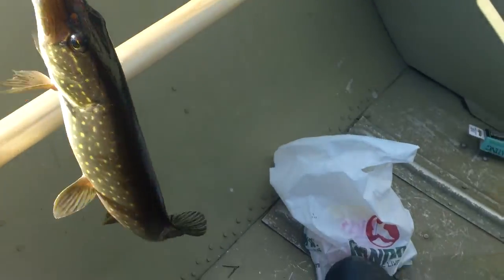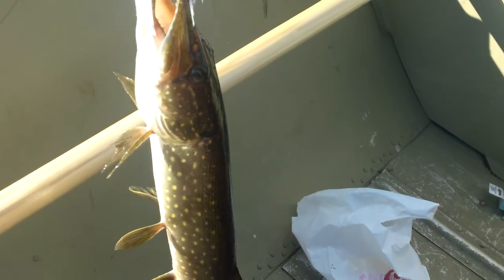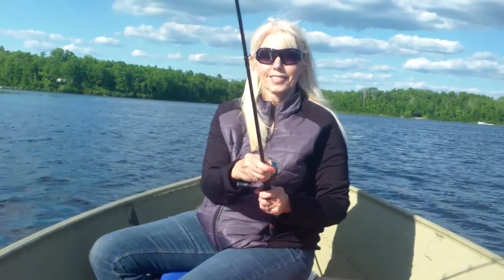There he is. I'm going to go ahead and take him off the hook. Now, these little rascals got teeth. They don't bother me because I've handled them for years. So I'm going to shut the camera off, and that's Sheila's first little northern pike in Minnesota.